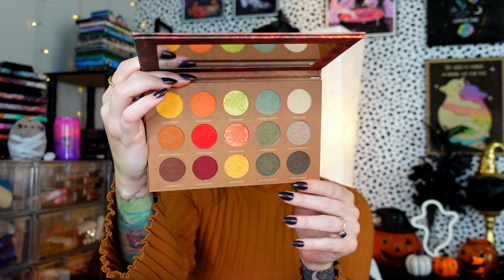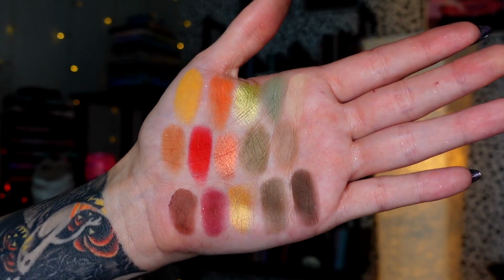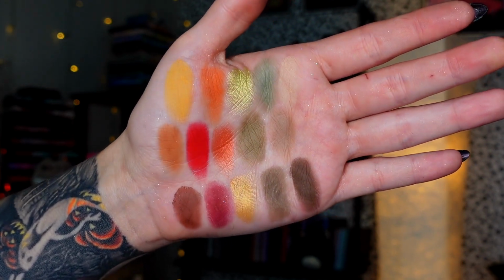Nomad Cosmetics has come out with 2 fall bangers over the last couple of years, and I love them. Last year's was the Hudson Valley. Unfortunately not available anymore, but she is so, so pretty. These tones are just perfect, just that quintessential fall vibe. It is so, so pretty. I love this one. And then the one for this year is the Fuji 5 Lakes.